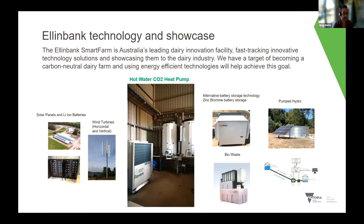But as a part of this project, we've actually installed a number of different systems to try and improve energy efficiencies. And that's, I suppose, we've got some lithium ion batteries, some zinc bromide batteries doing different things for transferring water around the farms, for reducing the input costs, obviously.